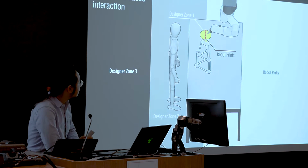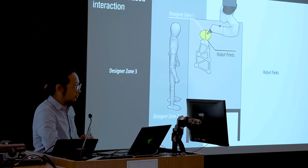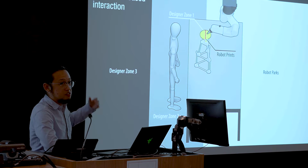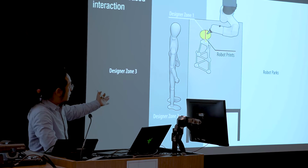Right. So the way the designer interacts with the machine is based on a classic interaction principle based on the proximity between the designer and the robot.